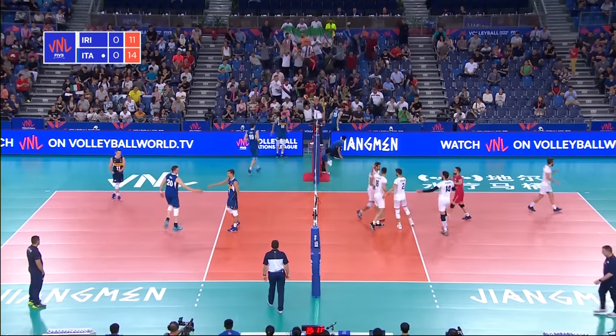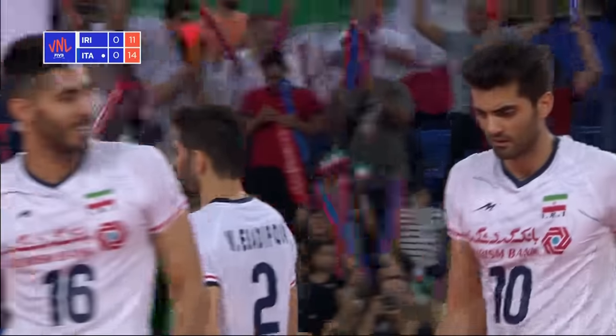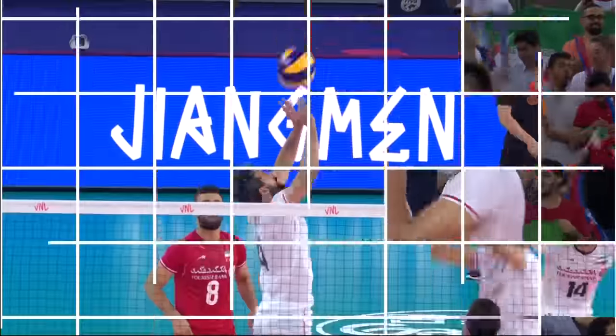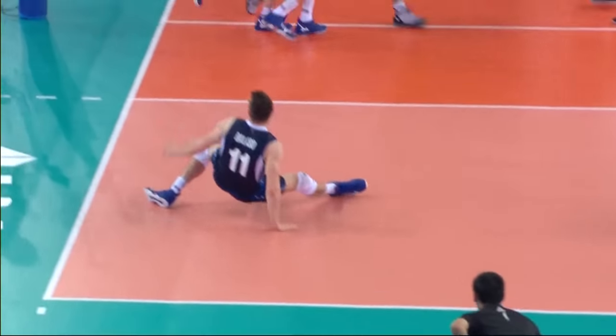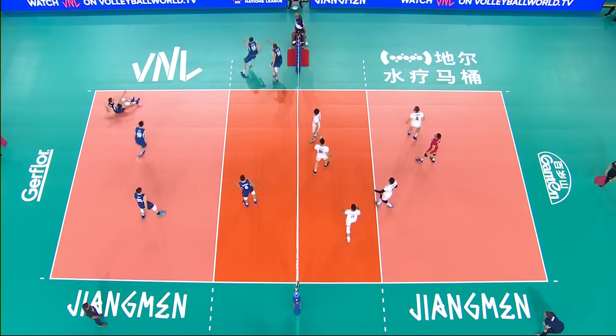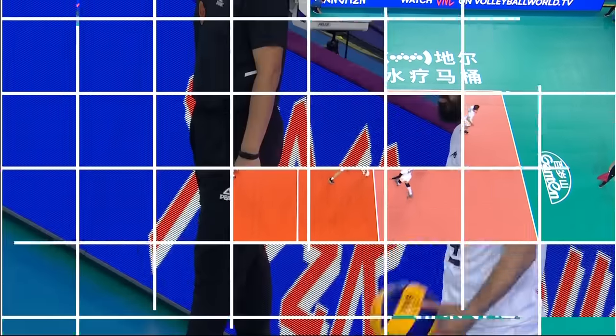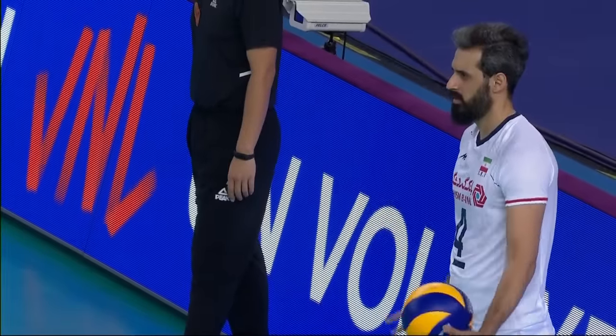Fabulous defence from Italy. Well, the fact that Balasso got anything on that pickup was quite something. Couldn't steer the defensive touch, though. Such was the residual power through this shot. It's crashing it there against Fabio Balasso. And nobody was reading that. Very competitive first set here in China.